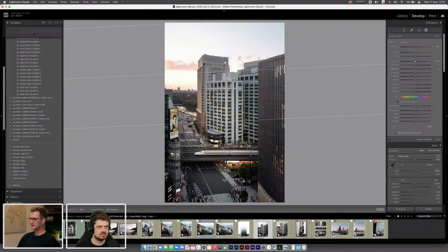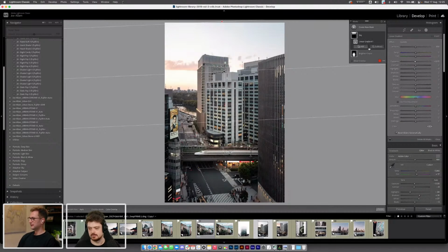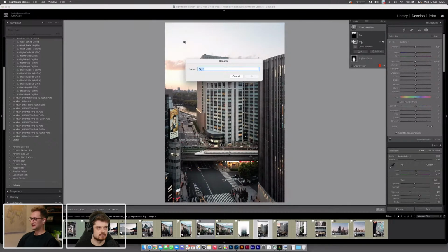So let's call it sky. And now if we subtract and select the sky, this is now subtracting the sky, which means that our overall mask is now only affecting the buildings. But if we invert our sky, and we can call this one inverted sky, now our gradient is affecting as a gradient, but only the sky.